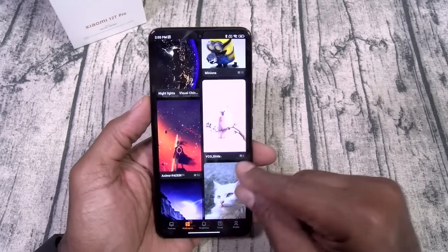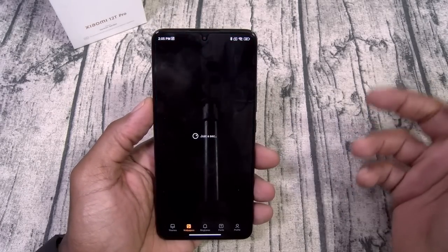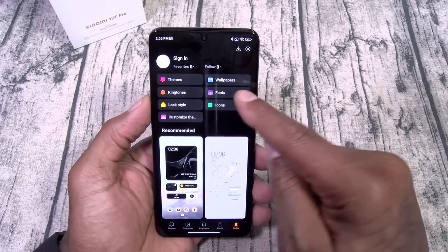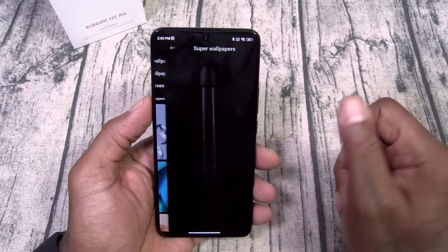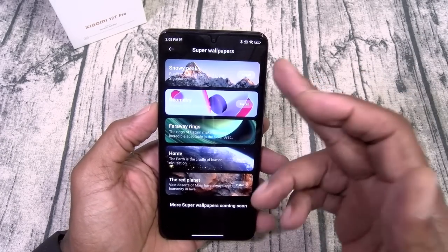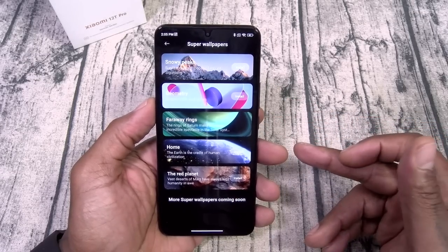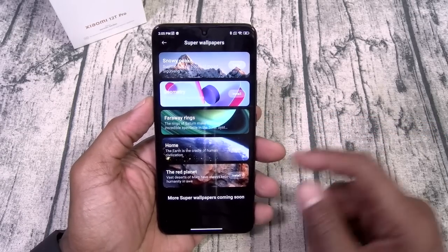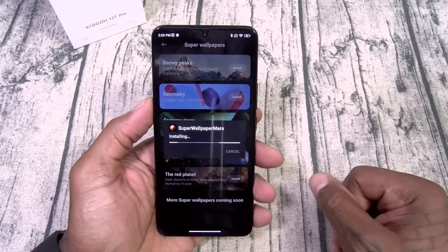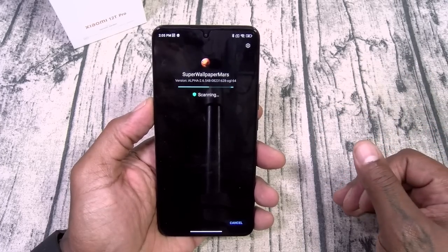Okay, and I wanna show you super wallpapers real quick. What am I doing? All right, let's go to profile, wallpapers. Here we go, super wallpapers. Okay, so like I said, you only got 5 to choose from. You got snowy peaks, geometry, faraway rings. You got home, that's the earth, and you got the red planet. Okay, now some of these you're gonna have to install. Let's throw the red planet on just for this video and we'll rock this one out.